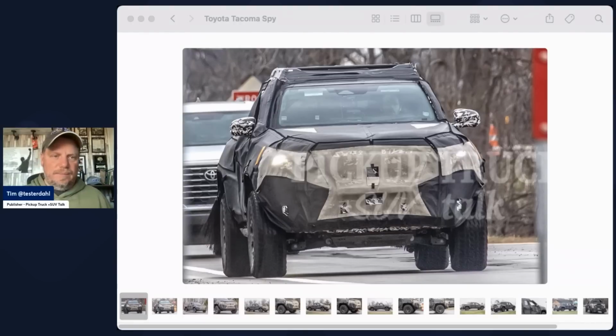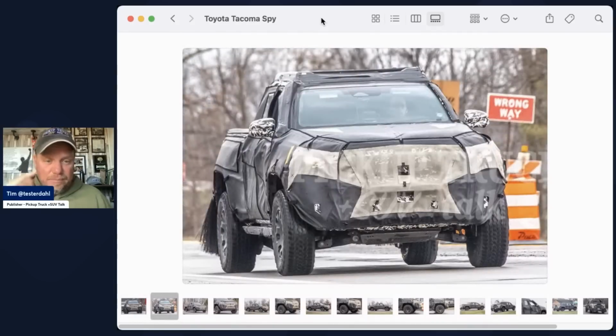We can go through them one by one as soon as I get a few windows open here. Give me a minute. It's early morning here. So let's get more of the side profile. We can see some running boards there. We see the skid plate down below, what appears to be a skid plate.